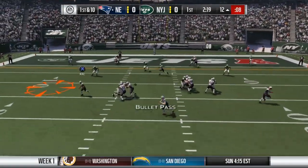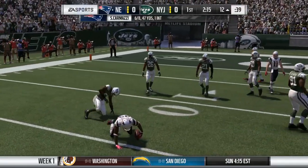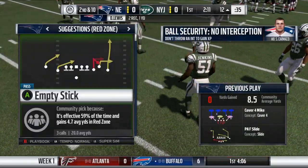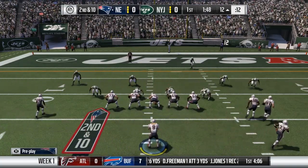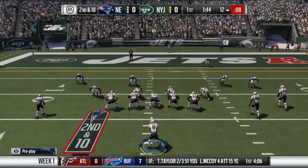They'll look to throw here on first down. Out to the flat. That's complete to his running back. Nothing on that one. It'll be second down. When a linebacker's able to sit at the second level and see things develop in front of him, as soon as he got a hint that the quarterback was checking it down, he just made a beeline directly for the receiver and ended up making the play.